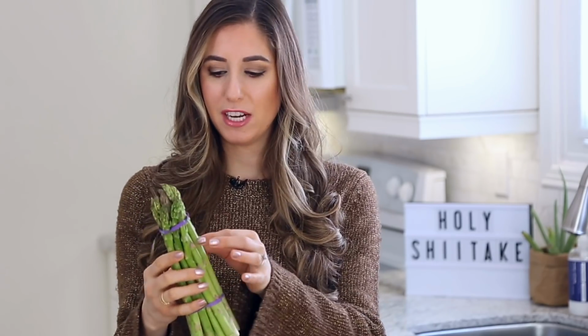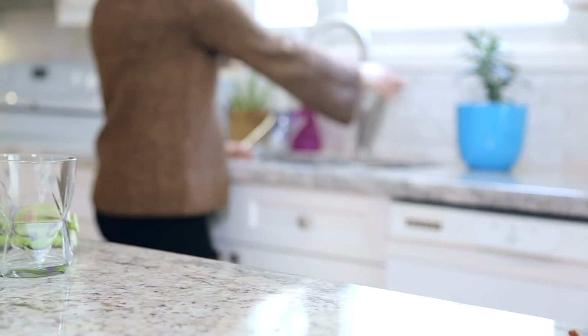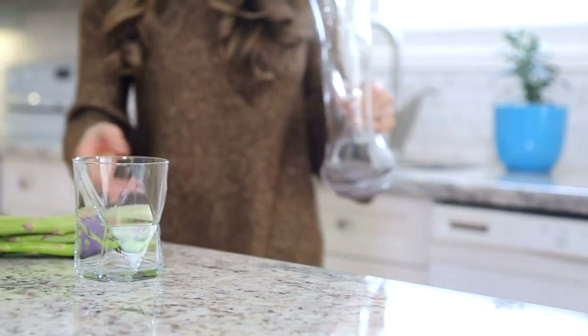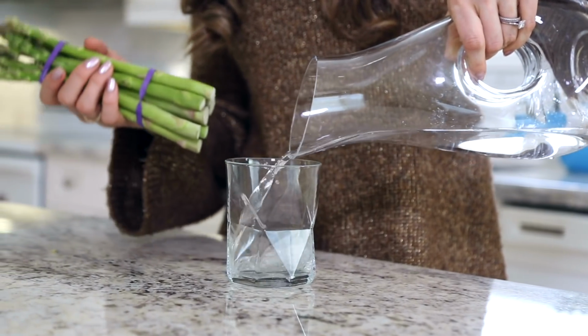If you stand asparagus up in water, and in fact, you'll see that they do this in grocery stores, they have them in these little pits with water at the bottom. It keeps the asparagus fresh and crispy because the asparagus can then suck the water up from the base through to the top so that your asparagus stays fresher for longer. So what this looks like for you is take a relatively tall glass that will fit your bunch of asparagus in there, put a little bit of water in at the bottom and store your asparagus in your fridge upright, and you'll see that it stays fresh and crispy for days.